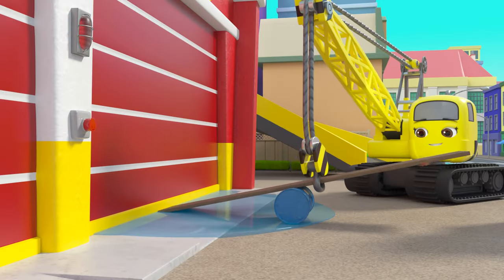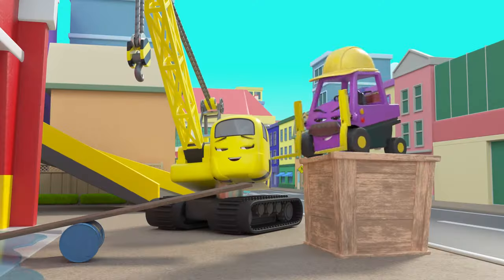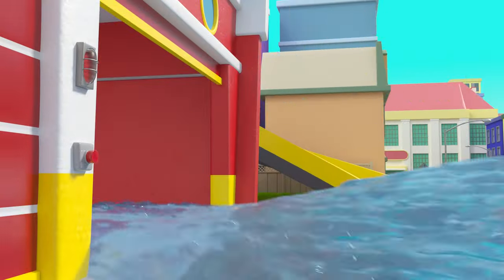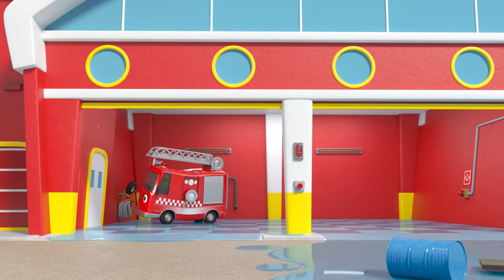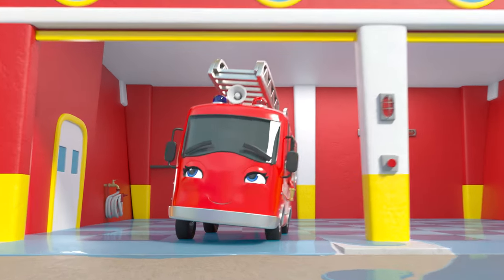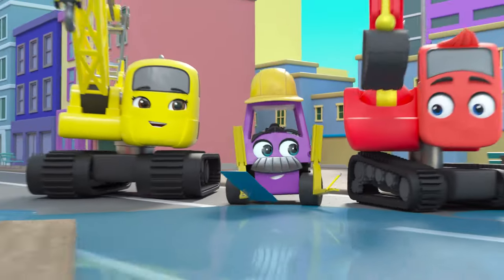What are Daisy and Mr. Rubble going to do now? The water is still rising. This better work. It worked! Out comes all the water. Ashley has turned off the tap. And I think she likes her new home. Mission accomplished. Nice work, team.